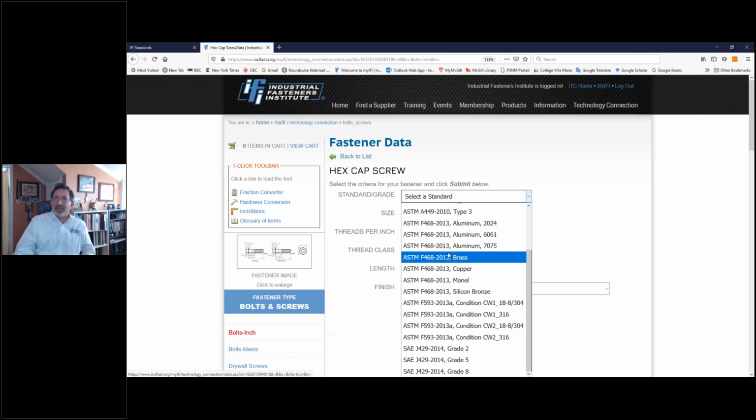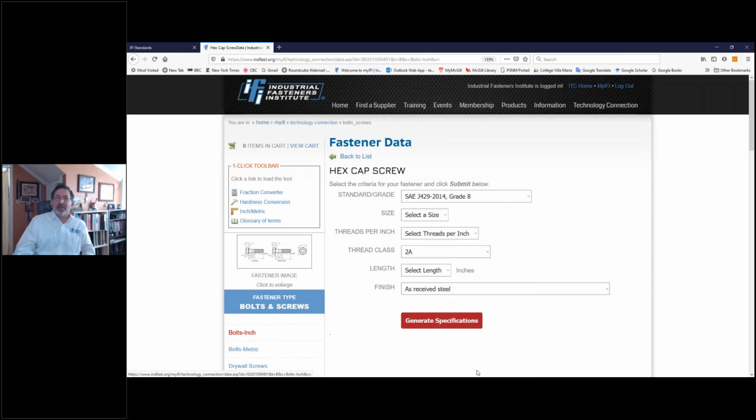I'm going to select the material standard. And in this case, my hex cap screw is going to be a grade 8 part. So grade 8 would fall under SAE J429. I'm going to click on that. And the selections that you make determine what your choices are for the next menu item. So because I selected this SAE J429 standard, when I come to select the size, the range that I'm given is from 1/4 inch to 1.5 inches. That's specific to that SAE standard. If I had picked a different standard, then I would have the size selection that's appropriate for that other standard. So I'm going to pick a 1/2 inch screw.